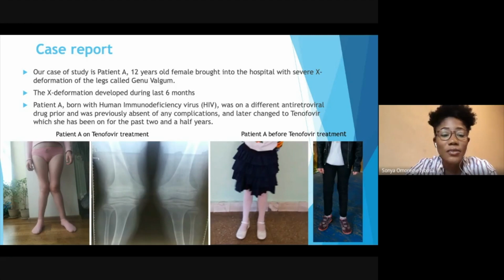You can see X deformation of the leg, and on the X-ray, we can see expansion of the growing zones. Then on the right, we see patient A before tenofovir treatment.